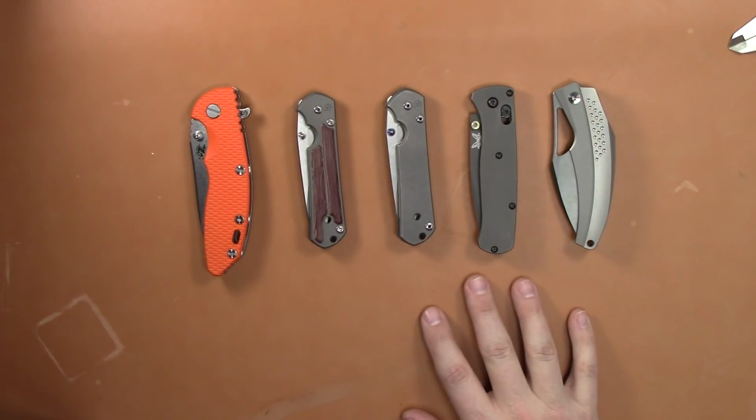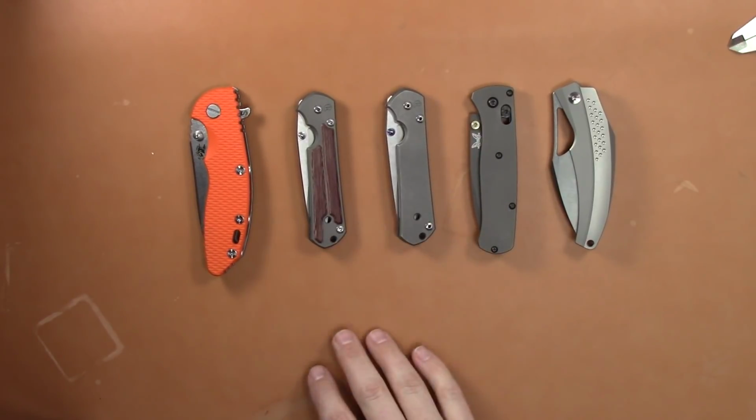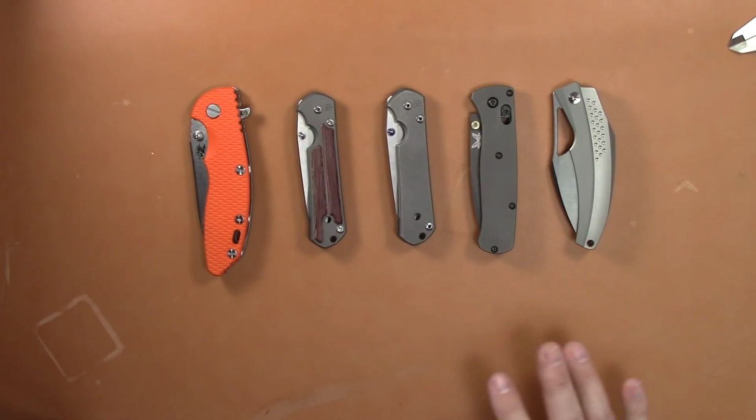So I have 5 out in front of you right here. 2 of these are the same knife and a little bit different, obviously. Both Chris Reeve. I'm going to start with why I narrowed it down to these 5. These are some of my most carried knives.